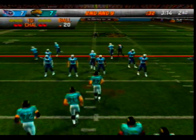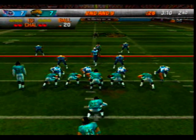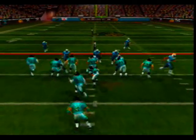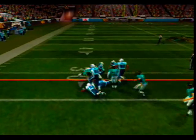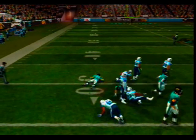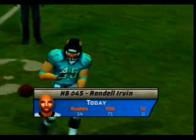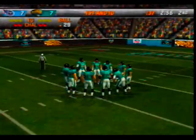Second and 9. Ball on the 20-yard line. The Titans line up in a 4-3. Looking to run it here. Pushes off. Shepherd comes up to make the play at the 29-yard line. Irvin has shown why he's such a threat on the ground and gets closer to 100 yards rushing.